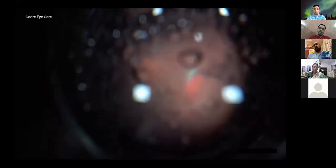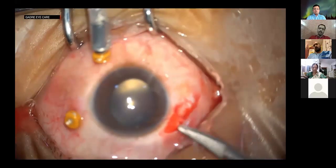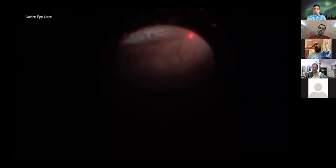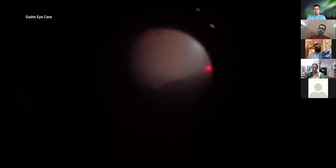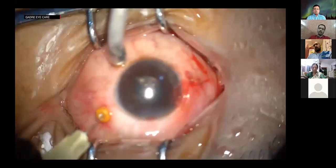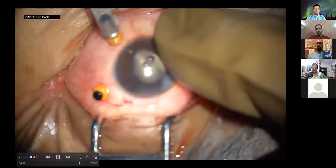I did a fluid-air exchange, sutured the enlarged sclerotomy that I had created, and closed the case after doing 2 rows of peripheral laser, and then injecting SF6 gas. I also injected intravitreal antibiotics, vancomycin and ceftazidime, seeing that there were exudates at the fovea.